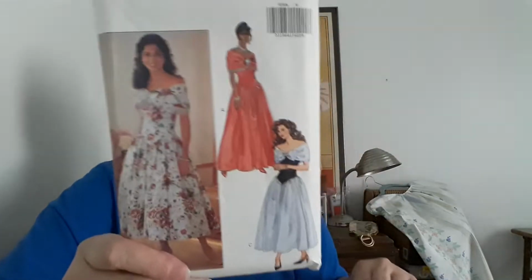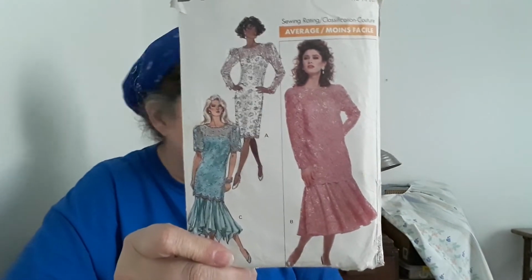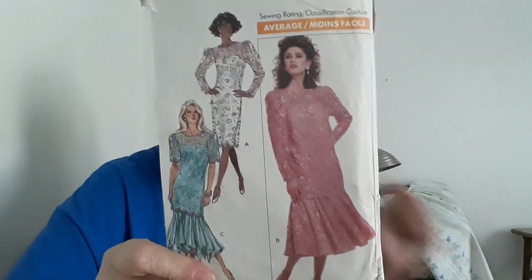And now here's the other pile. There were a couple that were completely cut that I couldn't use, so I'll show them to you at the end. But we had this Butterick, another Butterick. In fact, all of the Buttericks seem to be some type of evening wear. This, so Golden Girls. Just so Golden Girls, right?